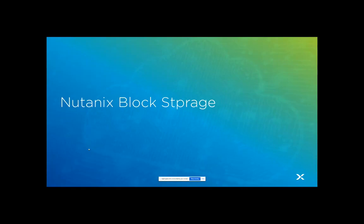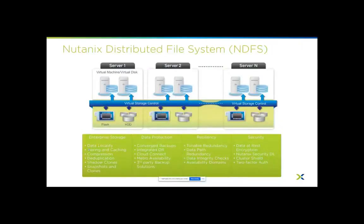Looking at the storage perspective inside Nutanix. Nutanix has 3 types of storage, which are most commonly used by everyone. So you buy silos for it, like NAS or SAN or object storage. They are all available there. So I'll start with the block storage. With block storage, you have all the enterprise storage capabilities completely built in.